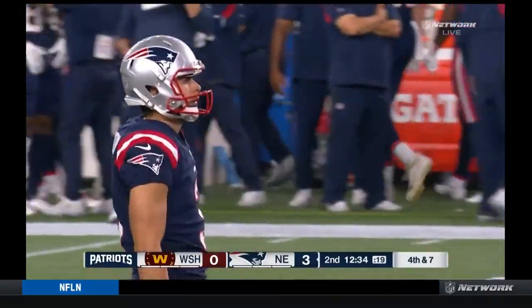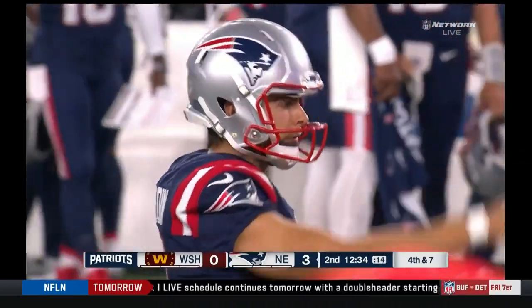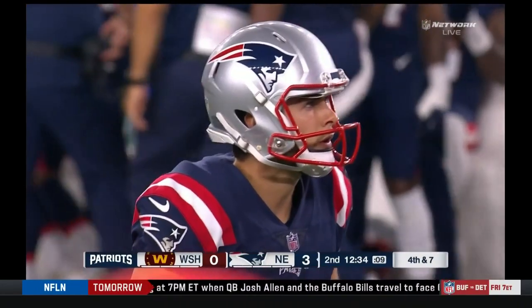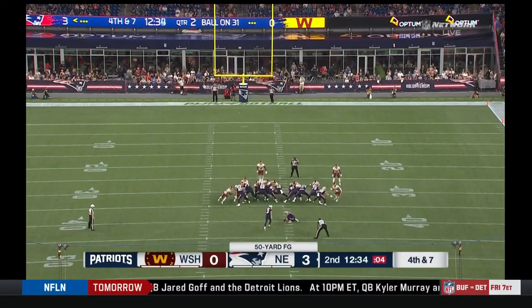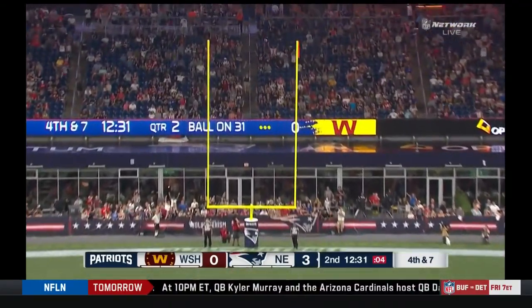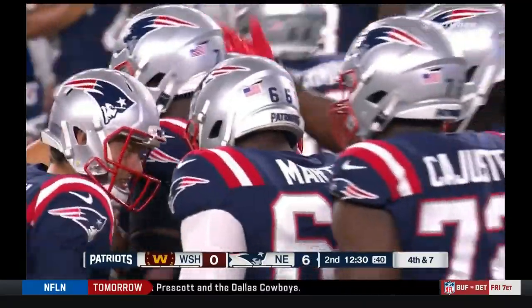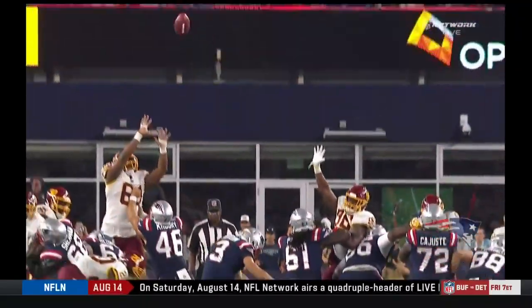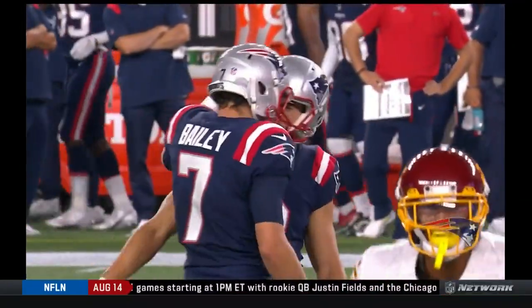Opportunity now for Quinn Nordin from 50 yards away. He connected from 35. Again, the rookie free agent out of Michigan. He was inconsistent in his career. Had only 5 attempts in the shortened season a year ago. Waits on the snap from Corey to Bailey. In place. Kick is driven. Oh my. Plenty of distance. Perfect again. 2 for 2 for Quinn Nordin. Yeah, kicker. 35 and 50. 6-0 lead for the Patriots. Early in the second. Preseason game number 1.